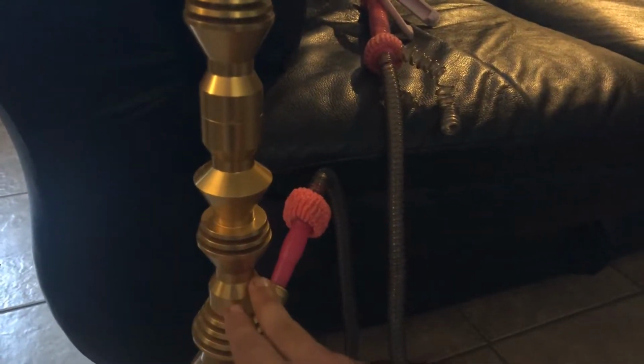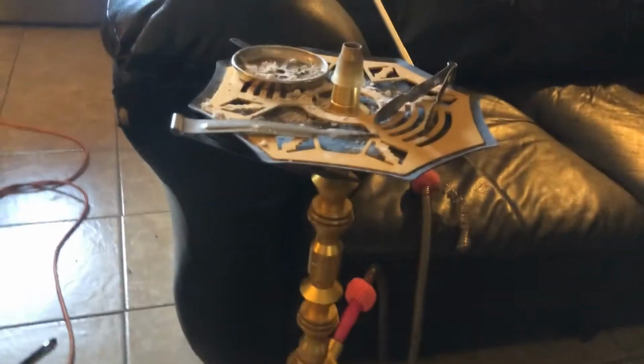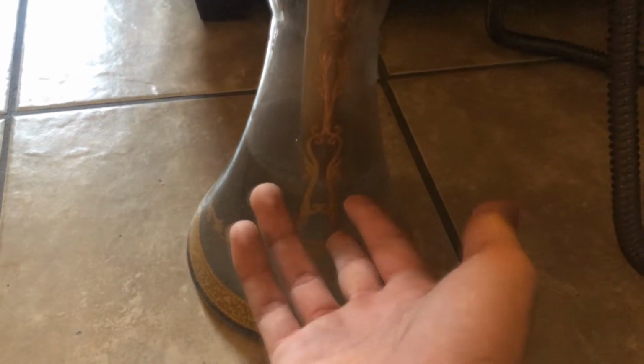Also, it has a feature where you could make the hookah smaller or bigger based off how many of these you have. So you can remove this part right here, make it into a smaller hookah. You could take all of this off and just keep this part and the top piece. And I just got this hookah base from my smoke shop to kind of match the scheme of gold and black.